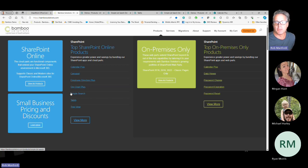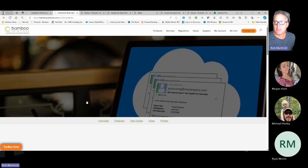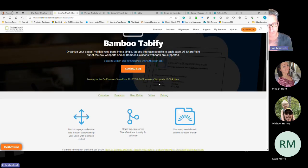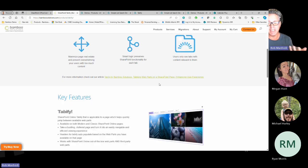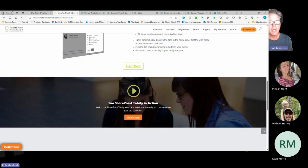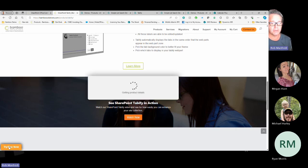But what we're going to do is jump into Tabify. So we'll grab that product. Each of our product pages allows you to do multiple things. One, it gives you access to the blogs that are pertinent to the product. It gives you typically a video overview of how to use it, which is right here. But it also lets you access the trial or purchase the product.